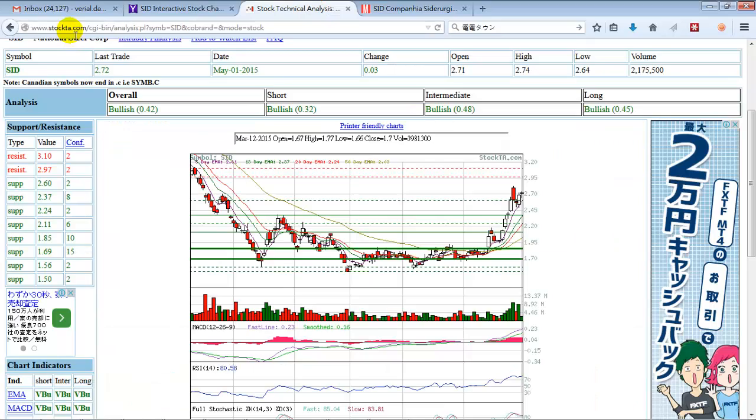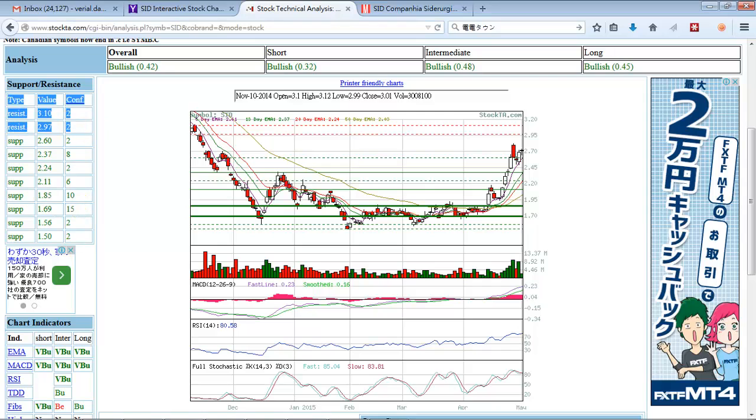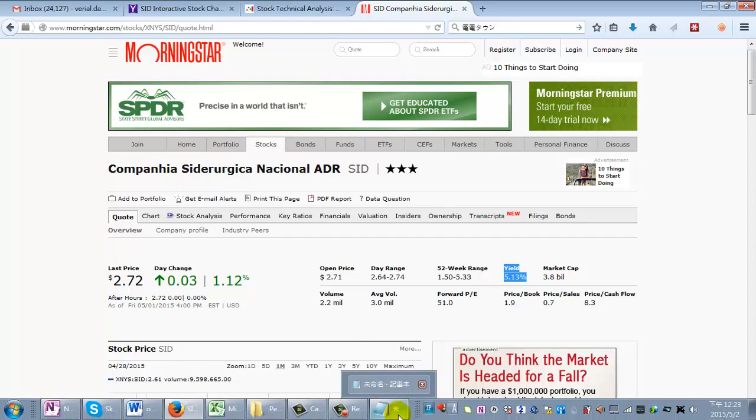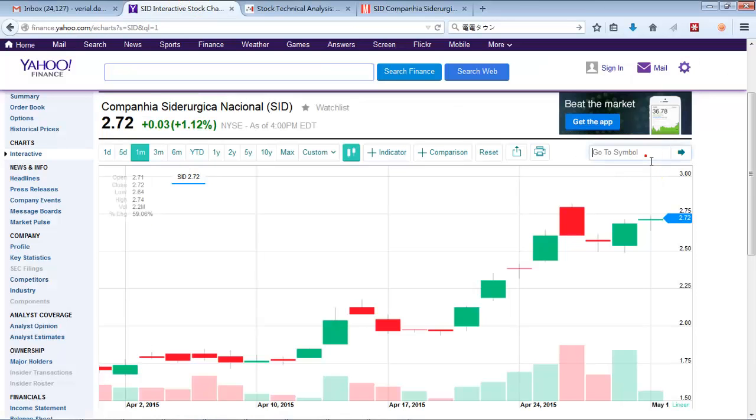Also, you'll be using stockta.com, which gives you decent technical analysis and allows you to find the support and resistance levels. And then occasionally you want to use Morningstar. This time we're going to use Morningstar because we want to look at possible dividend yields. I think some of these have dividends on them, which make them good for long-term investing. So let's start with the first one, GLW. I believe these are all on the New York Stock Exchange.